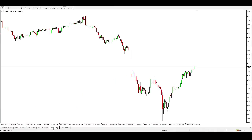Again, all of these trades are not trades I'm telling you to go do. I would encourage you to go do your own thinking, go make your own trades. Don't just follow other people. This is just me sharing my analysis, and hopefully you can get something out of it.